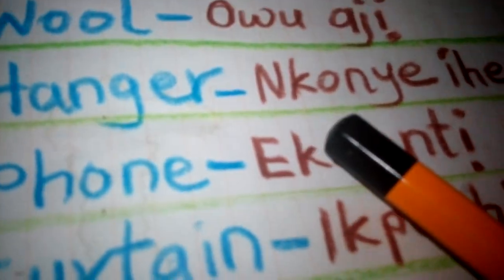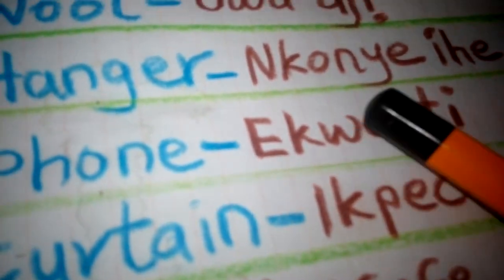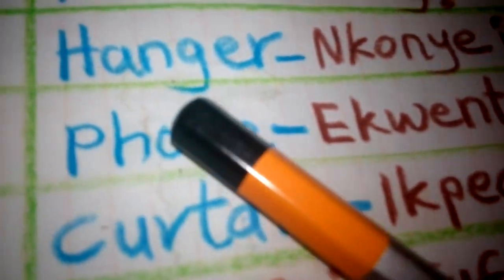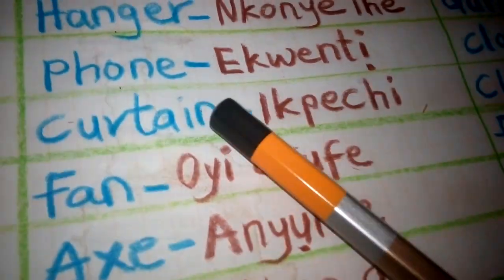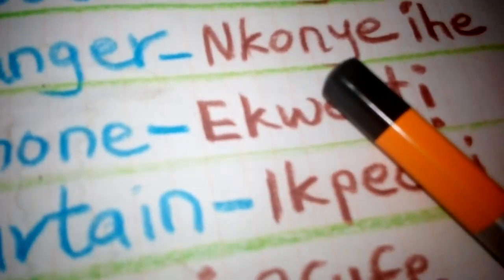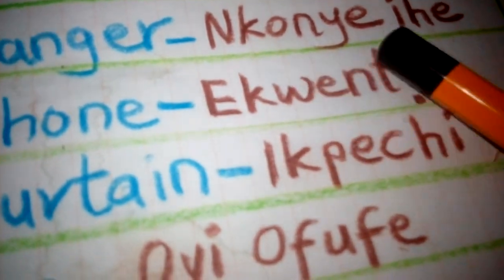Hanger, nkonye ihe. Hanger is nkonye, or you say nkonye ihe. So it depends on what you want to use it for. Like a pot hanger in the kitchen, nkonye ite. Cloth hanger, nkonye akwa. So it depends on what you're using it for. You now add it at the back. But here is nkonye ihe, that's for anything, for hanging anything.